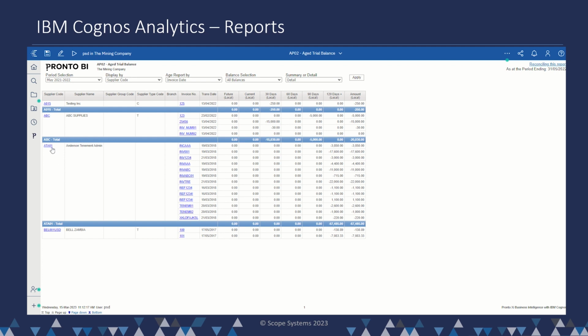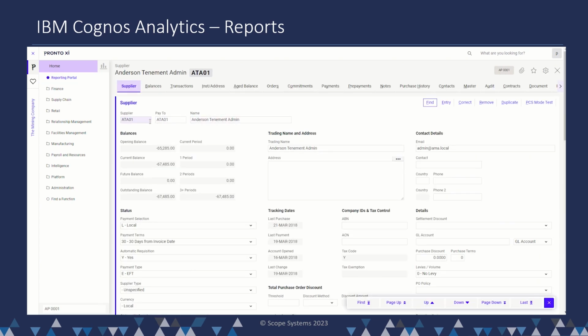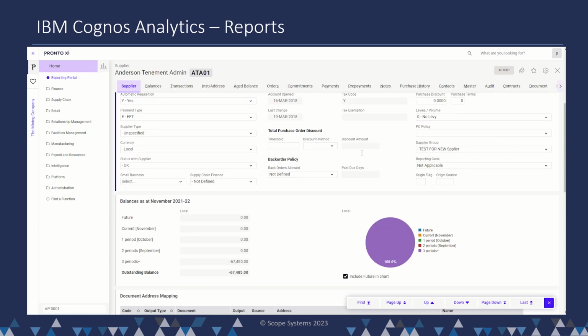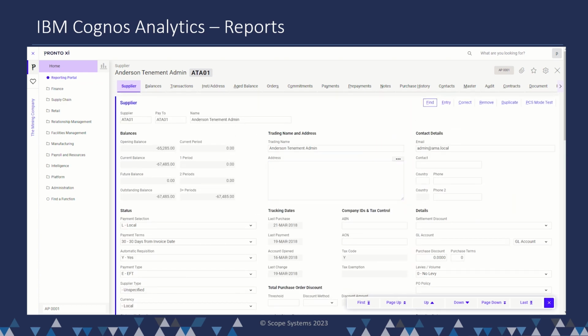Our Cognos reports allow you to change the way the information in the report is displayed on the fly. This is great if you want to move between different financial periods, change how the report is ordered, and even show a more detailed view with the click of a button.